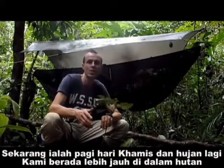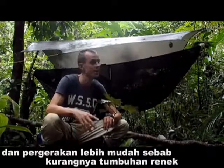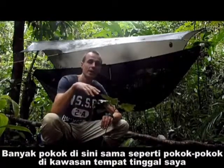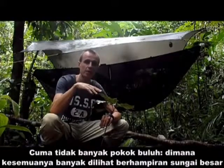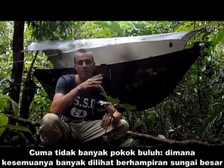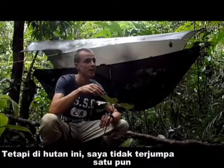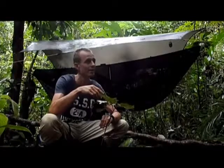So it's Thursday morning, it's raining again, but that's okay. We're now deeper into the jungle, which is nice. It makes it easier to walk because the trails are quite clear. Quite interesting, a lot of the trees here are the same as the area where I live, which is more secondary jungle. But the most noticeable difference is there isn't any bamboo. All the bamboo that we found is along the main river, but here in the jungle, I haven't seen any at all, so that's quite interesting. But a lot of the other trees are the same, so there are a lot of familiar friends here in the forest.